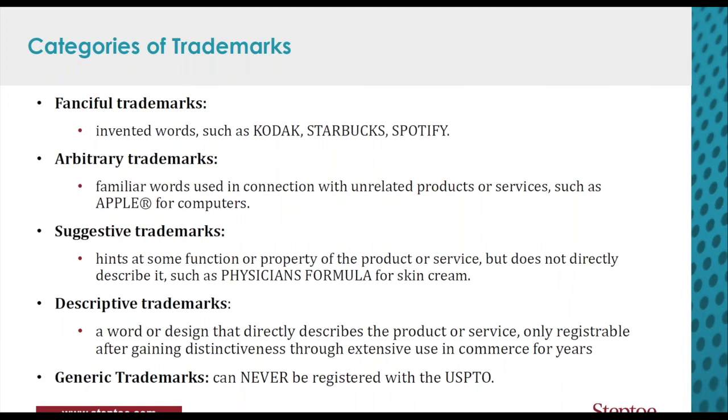And the second category of trademarks is called arbitrary trademarks. These marks are familiar words, but they're used in connection with unrelated products or services. For example, we use Apple to identify computers, Monster for job searching, and Banana Republic for clothing. So these terms have no connection with the products or services they describe, but they are used as a trademark to identify the source of the products. So they're also very strong marks.